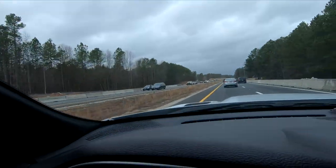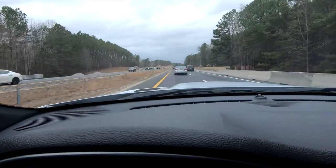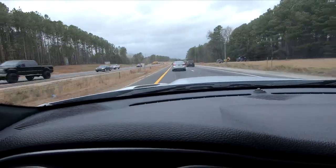Met a few guys that I had known from some of the other car events, and my car was so dirty. It's funny, this white, even though it's dirty, it looks pretty clean. But man, I'm gonna give it a good wash. It's supposed to rain this afternoon, so I might hold off a little bit.